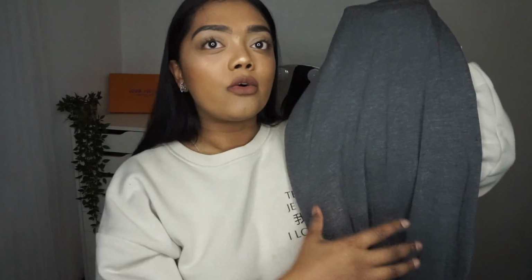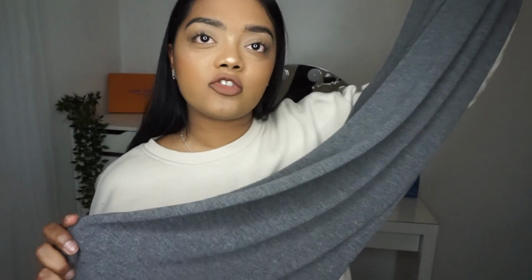So I'm hoping this will look okay. If not, and I do like it, I feel like I will actually send it back and then get the right size, because I love dresses like this. They just look so comfortable to lounge in, and just chill. So who doesn't want to be comfy on holiday? So I'm going to try this out and then we'll see.